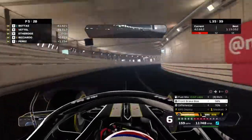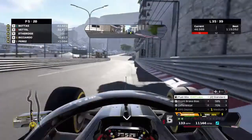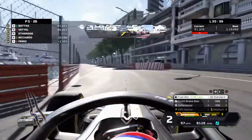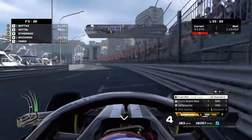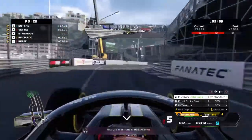You can see I've just used the ERS and my spare fuel to just pull away enough coming through the tunnel so he can't get alongside me into the braking zone. And then if I keep doing this for the next few laps, that should be enough. Front is 36.6 seconds.